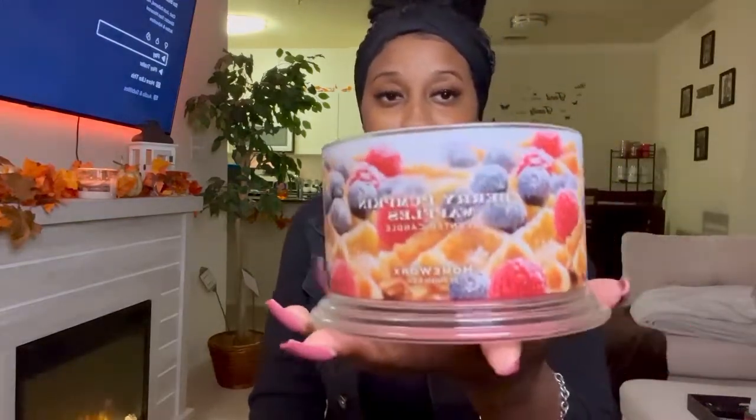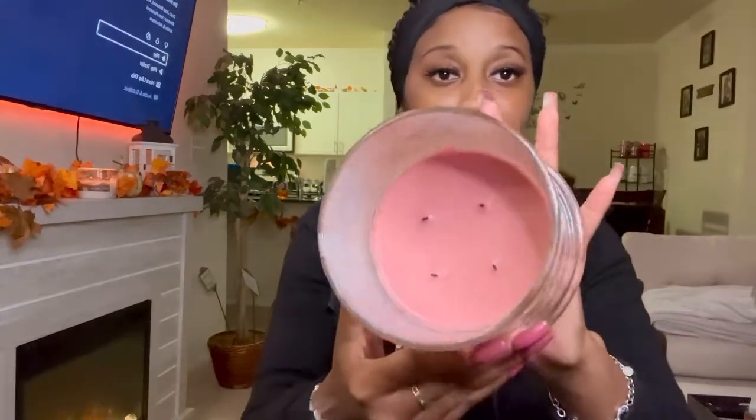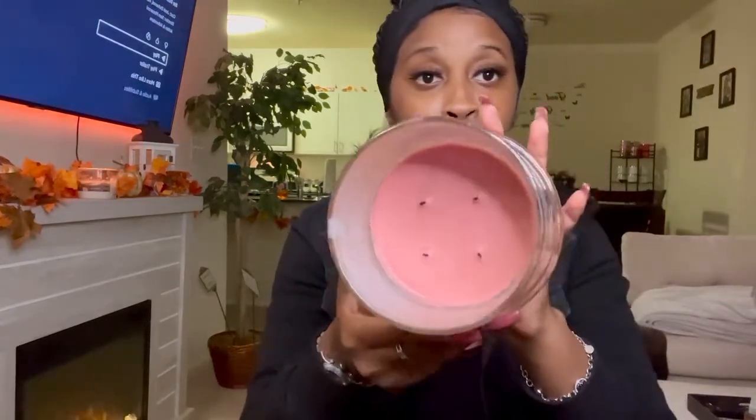Berry Pumpkin Waffles. Just pretty. And of course, the ones I have for Homeworx are all Homeworx candles. Very pretty. Harry does good with these labels for sure. It definitely makes you want to eat a candle. 4 wick, nice pretty wax. No issues, as you see, no sooting, no black anywhere.